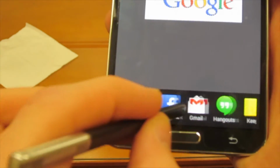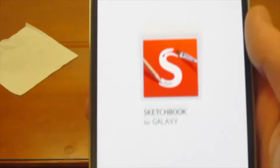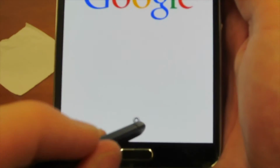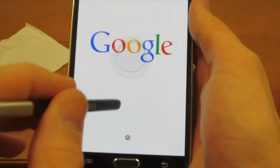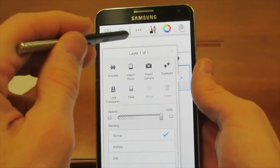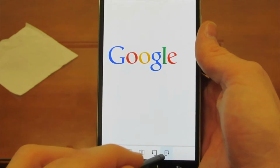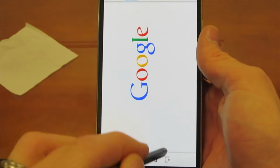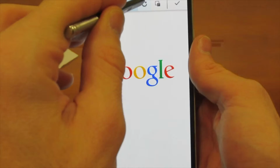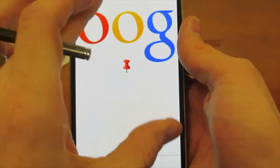And then you go over to Sketchbook, which is my favorite for making sketches. And it makes its own unique layer, which you can manipulate. You go to your layers. There's the Google. You can replicate it, or you can go like this and transform. Drag it. You can make it smaller. You can make it big, that's moving it, that's freeforming it. You can pinch it to make it bigger or smaller. Zoom out.